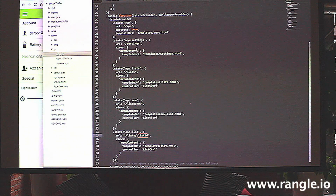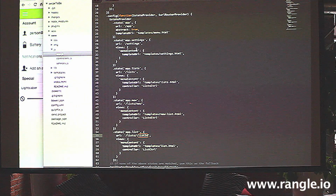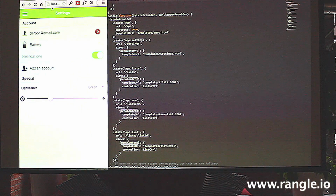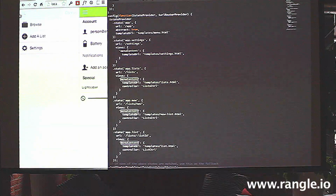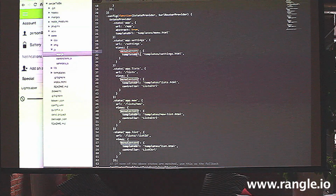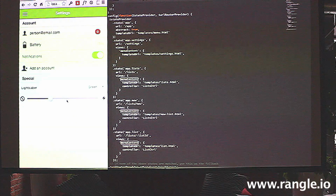Because you're using UI router, you can actually use named views. So menu content, in our case, we're using side menus. So there's the menu on the side, and then the main content in the middle. This main content, we call it the menu content, and then by setting the template URL for menu content, you can target which template gets rendered inside that content area.